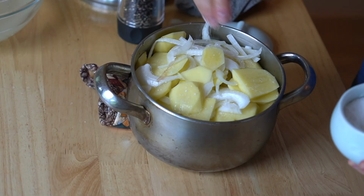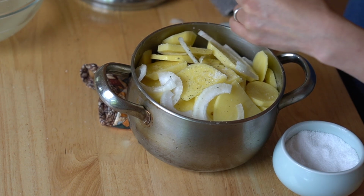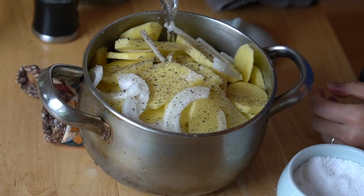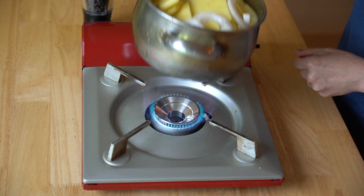thyme. I probably should have salted in between each layer. That would have been wise. Plenty of black pepper. Then we're gonna add some water. I would say about half of this pot or so. So now we are adding some energy in the form of bringing this to a boil. We're gonna cook this for 10 minutes.